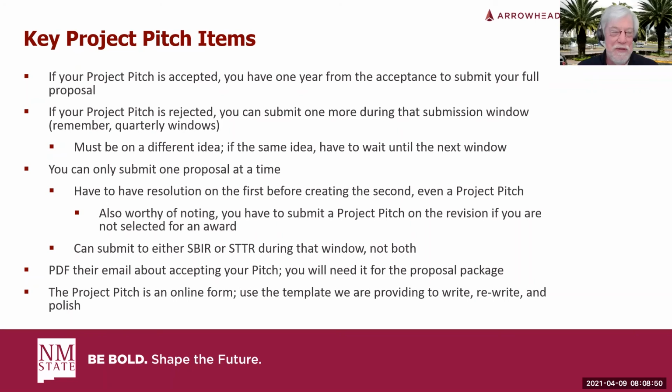Yeah, there you go. So again, when your project pitch is being reviewed, don't start trying to create another one and submit it as well. Until you get resolution on it, you just kind of have to wait. You can't submit another pitch. You can't submit something on something different. And if it is rejected, again, you have to wait till that next window to resubmit the changed one.